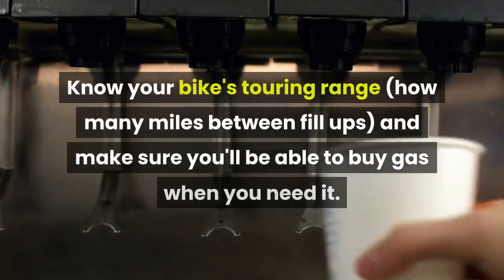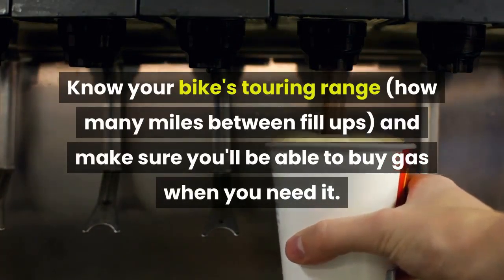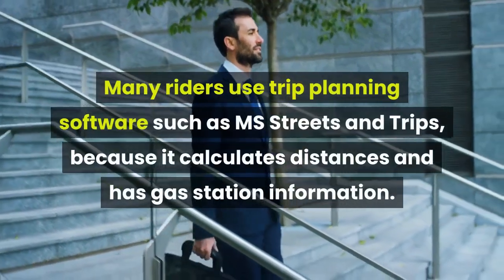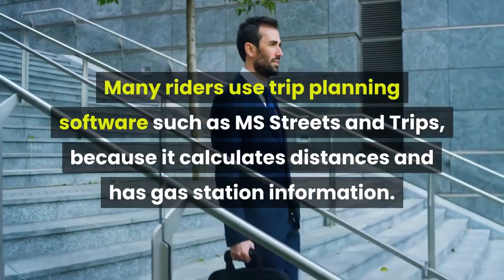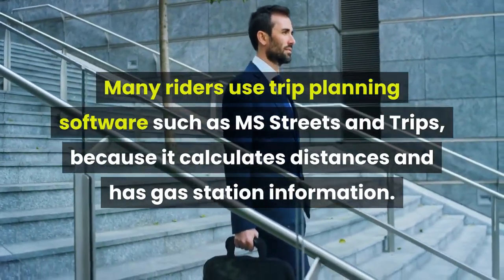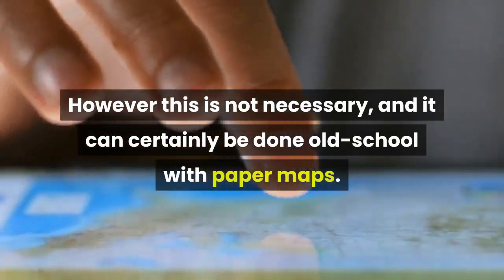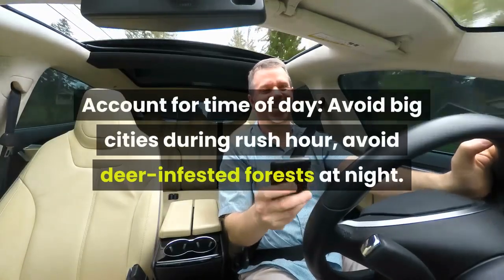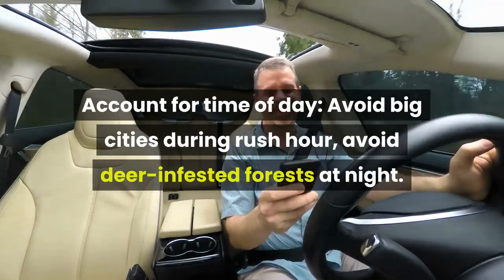Know your bike's touring range, how many miles between fill-ups, and make sure you'll be able to buy gas when you need it. Many riders use trip planning software such as MS Streets and Trips, because it calculates distances and has gas station information. However, this is not necessary, and it can certainly be done old school with paper maps. Account for time of day, avoid big cities during rush hour, avoid deer-infested forests at night.